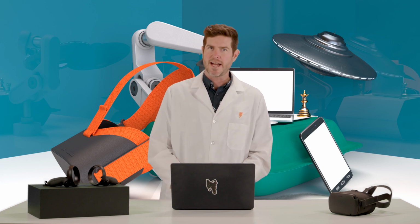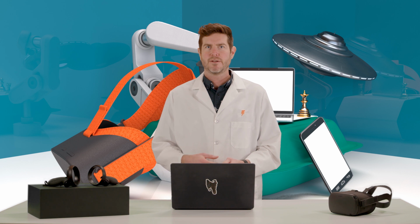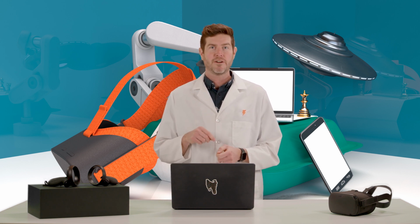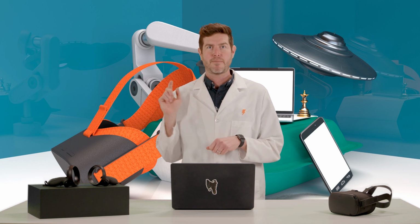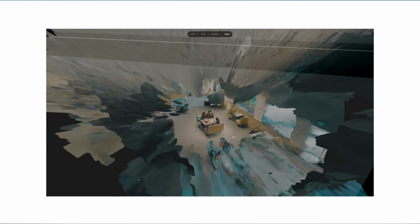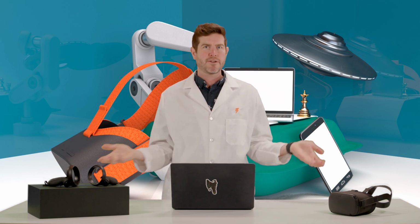And speaking of AI-generated environments and things that don't exist, NeRFs, which are not the Nerf guns you're thinking about. NeRFs are neural radiance fields, which allow you to take photos or video of a scene and it'll recreate it into a 3D model you can zoom around, fly through at your own pace, and explore however you want.